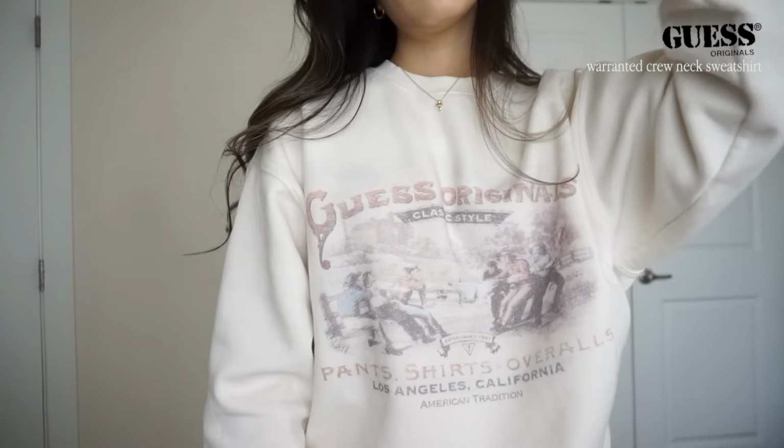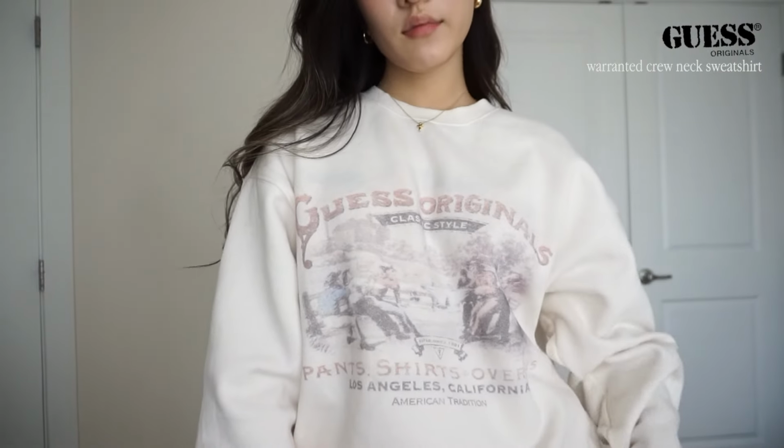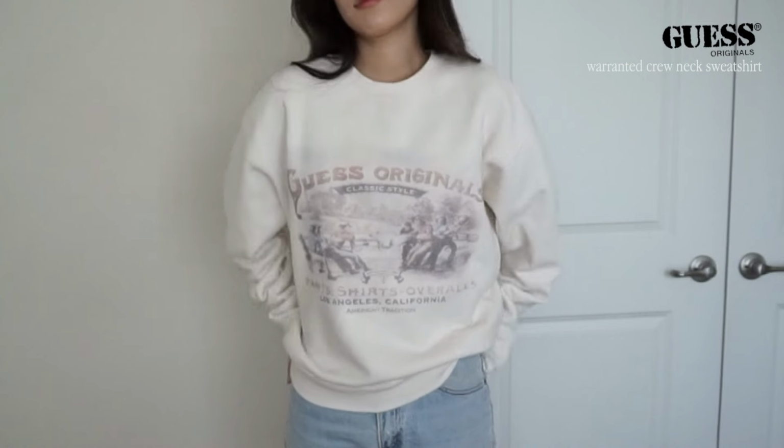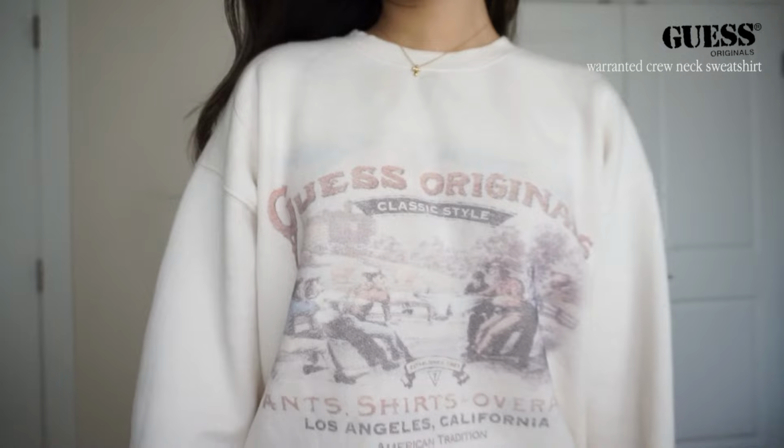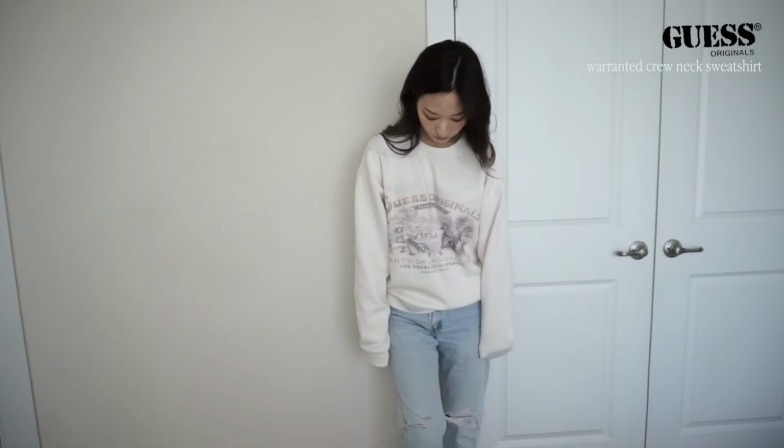The print is really what sold me because I love the sort of vintage look it has. I love the look of like a washed vintage feel, and this is so warm. I really like the fit also. I like the bottom that it's not super straight up and down. It has a little bit of cinching, I'd say.